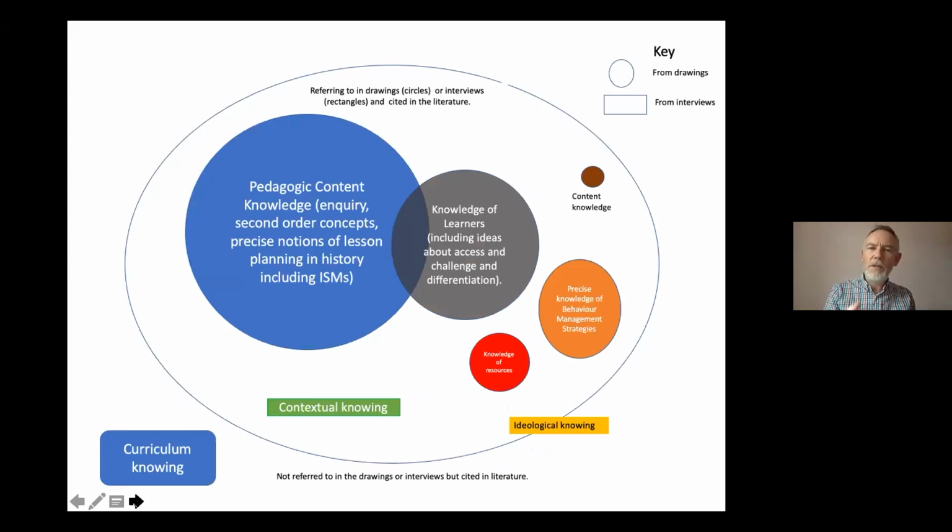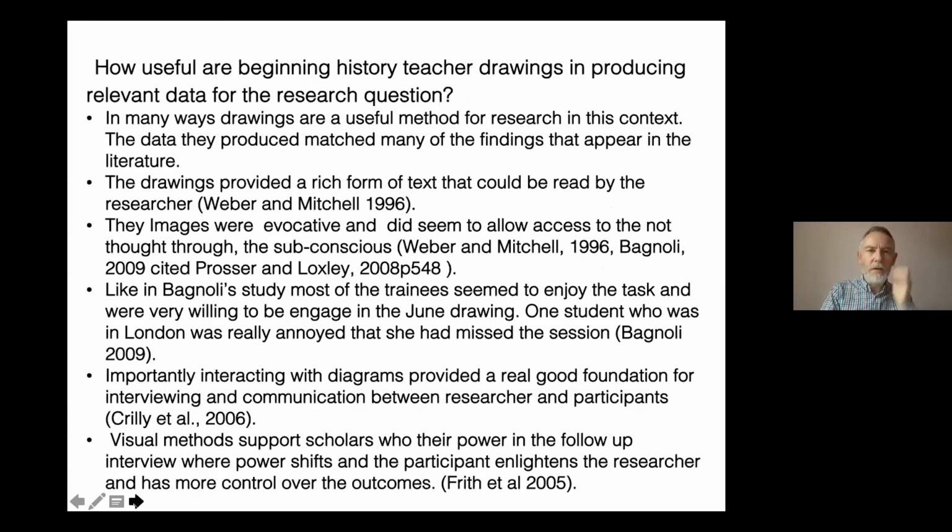But when we come to the next one, the focus is very much on how to teach the subject, and the knowledge of the learners is also privileged, a really important part of that. And some other aspects come up, but the shift goes from thinking about themselves and their qualities to thinking about what is good knowledge as a history teacher and what do my learners need?